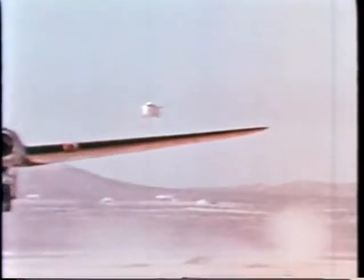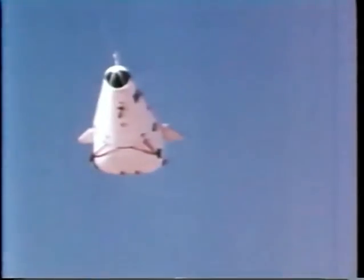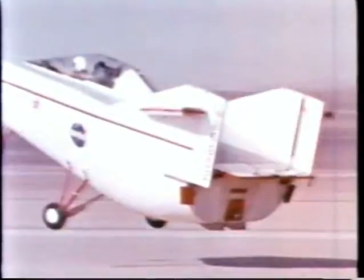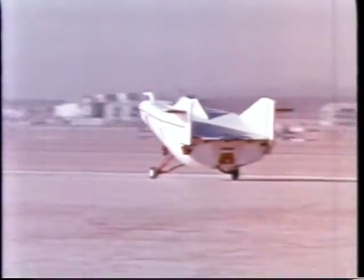We then gained enough confidence to decide to take it up to altitude, and we utilized our C-47 to tow the vehicle on up to altitude and made our first free flight from altitude. And that was really a very significant flight. We were able to convince ourselves that the vehicle was flyable, it was maneuverable, it could be landed, and that answered almost all of our questions initially.